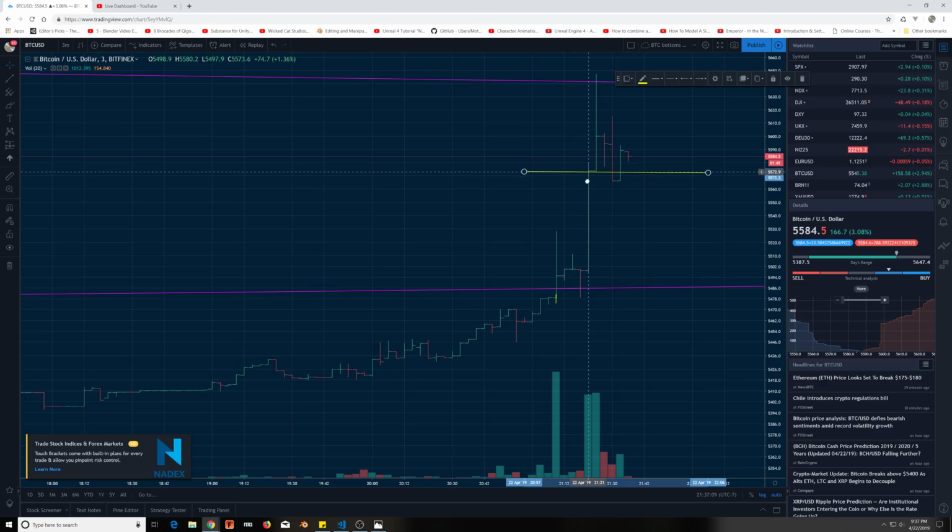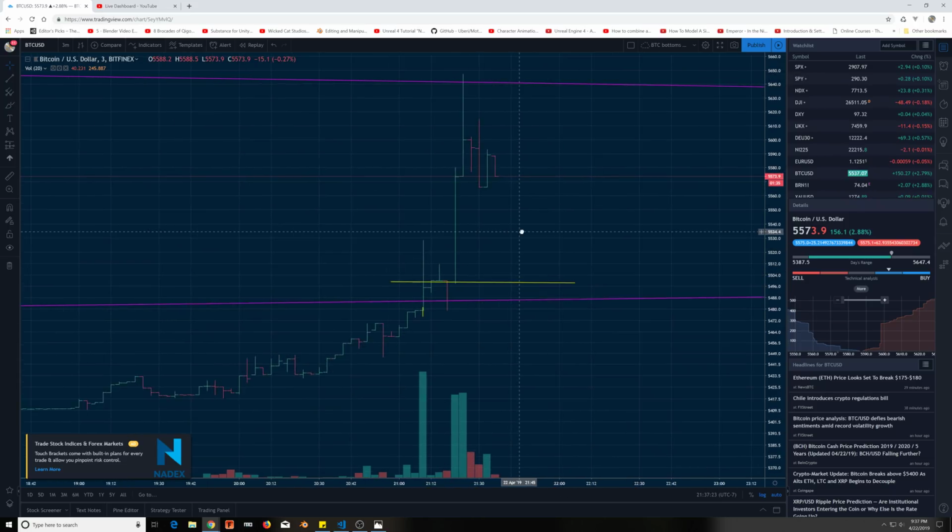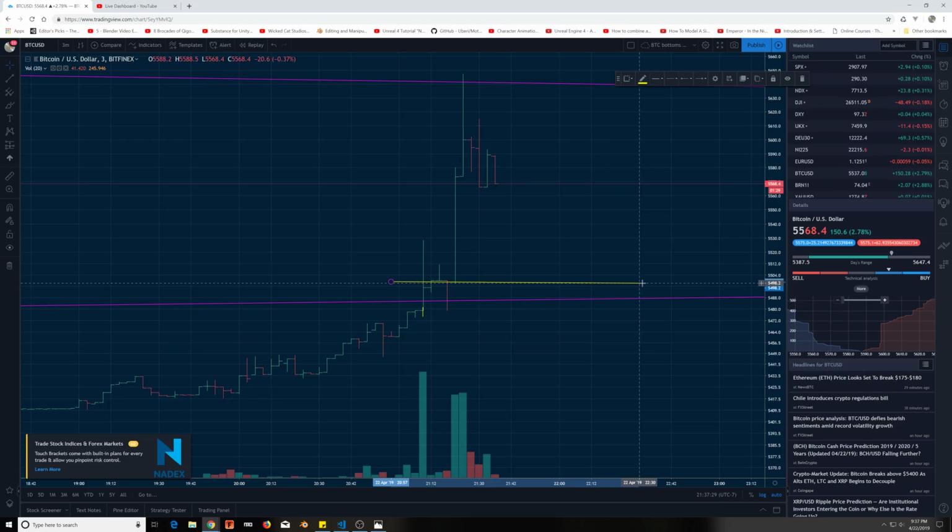And what I was looking for is that close right there. And that's where it hit the buy, okay? So huge spike. It actually started down here. Let's do that, because it went up and then it came back down. So let's put it there, okay?